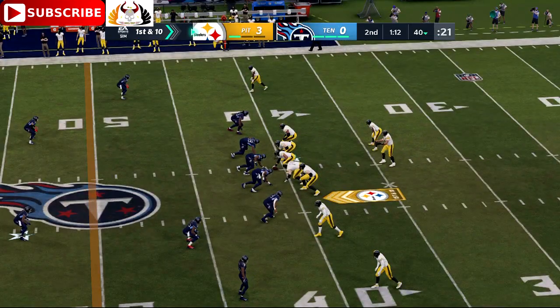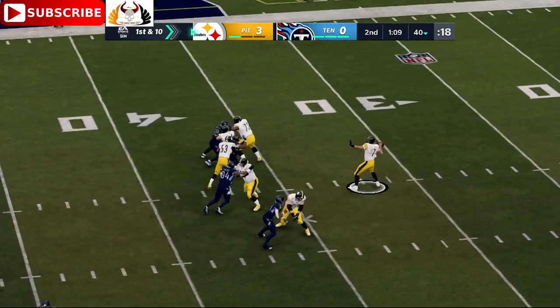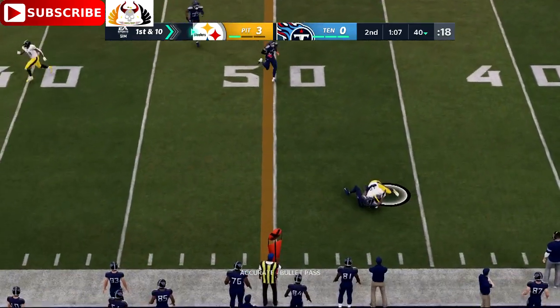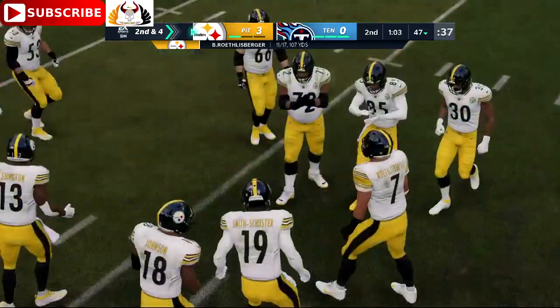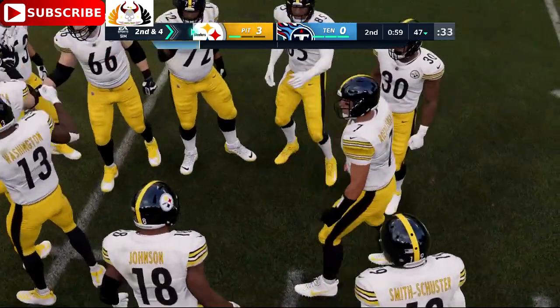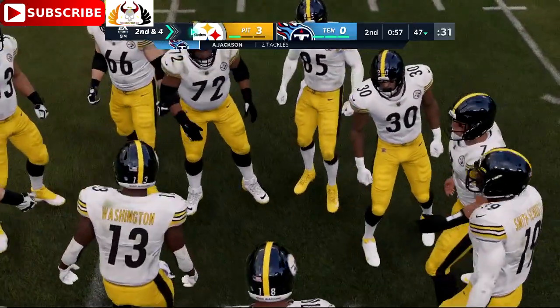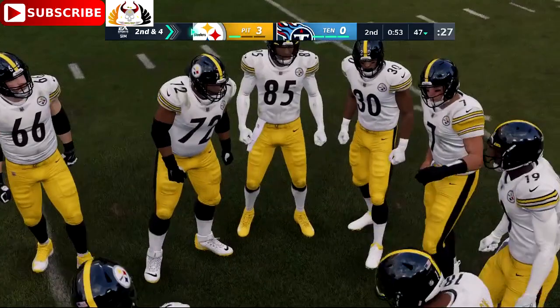So good field position for the Steelers as they come up 1st and 10 at the 40. From the shotgun, it's Roethlisberger. He'll find Smith-Schuster. That's complete. A gain of 6 there on 1st. To Juju Smith-Schuster. It's a pickup of 6. Brings up 2nd and 4 at the 47-yard line.